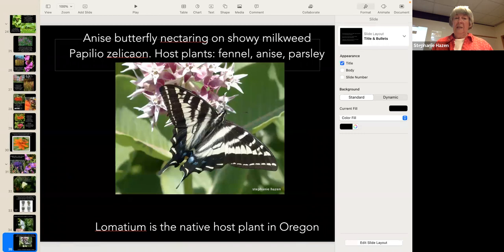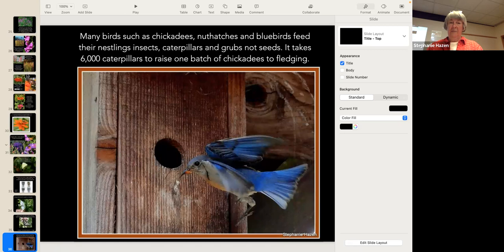So this is an anise butterfly nectaring on showy milkweed, and its host plant is fennel, anise, and parsley. But as far as the native plant, it would be lomatium. And I have a picture out of order, lomatium, coming up.